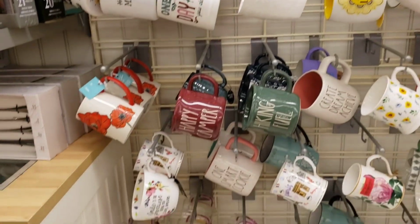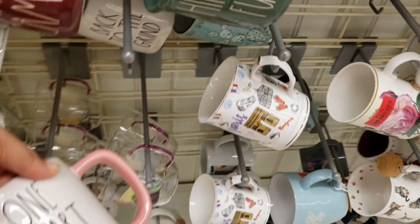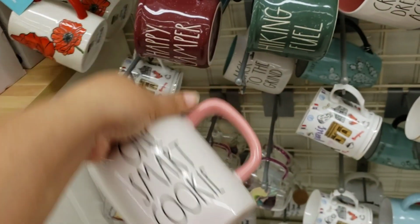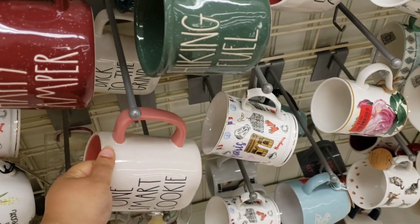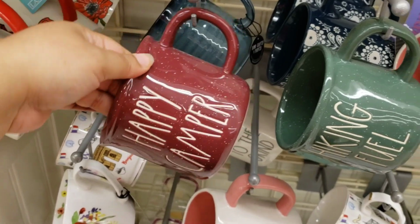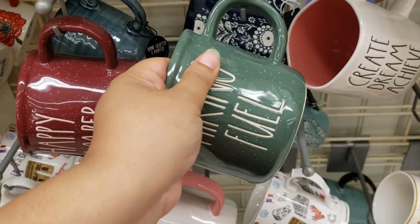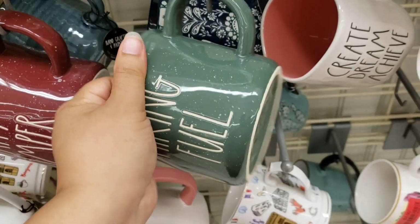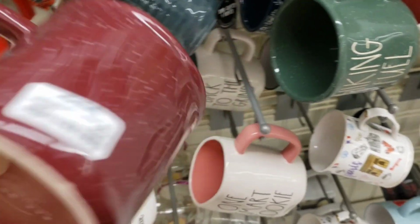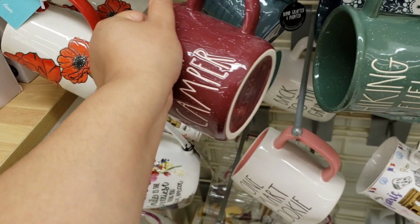And then they have quite a bit of these. One Smart Cookie. Let me see this one. $6.99, and it's pink on the inside. It's cute. I would give this to my daughter, but she doesn't drink coffee. How cute are these? Happy Camper, and Hiking Fuel. I love these colors. It's giving me fall vibes. $6.99. These are really heavy.